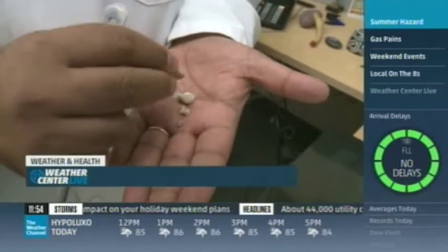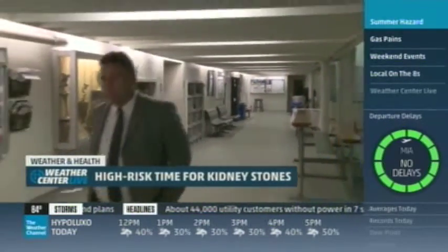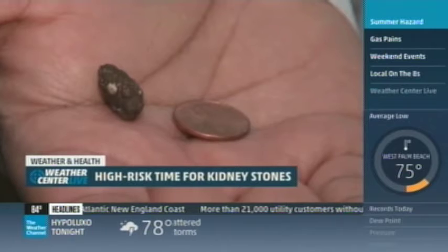It's hard to believe little stones like these were causing Jack Goldberg such agony one night in June. It's a lot of pain. It's on the side, and it's constant, and it's sharp, and there's no relief. It's just constant pain.